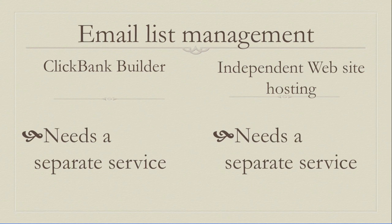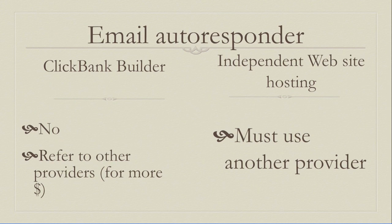Now, as far as email list management, ClickBank Builder does not do that for you. You'd need to do that yourself, or pay a separate service such as Aweber or GetResponse or one of the many other email list management services that are online. And the same goes for if you use independent website hosting. In either case, you'd probably need to pay for your own separate email list management service.